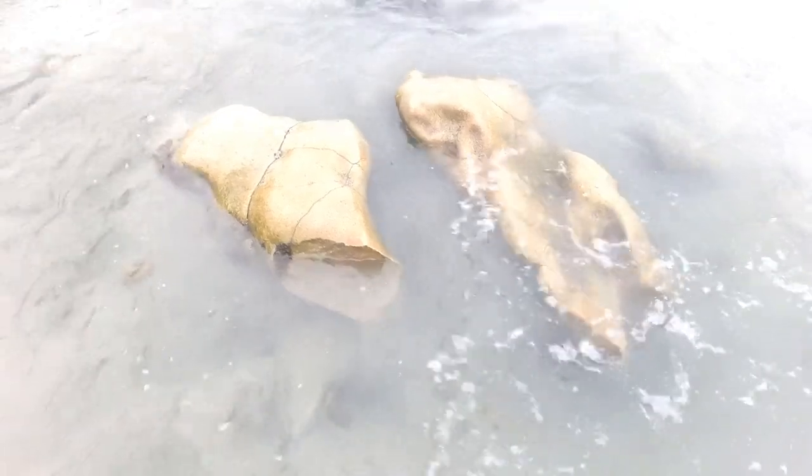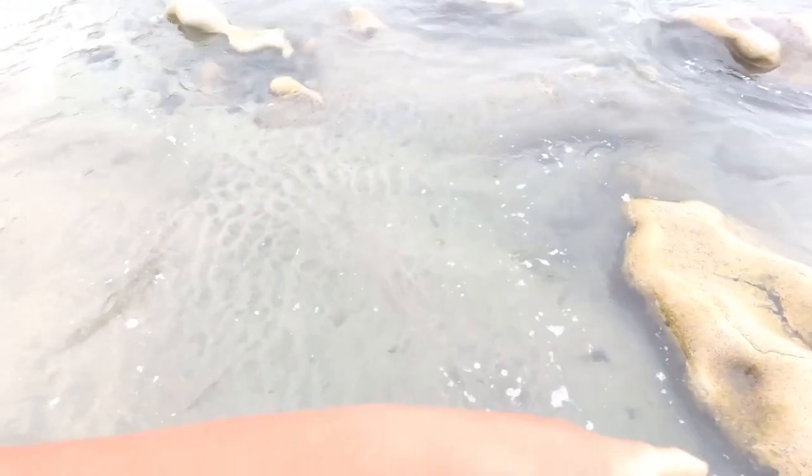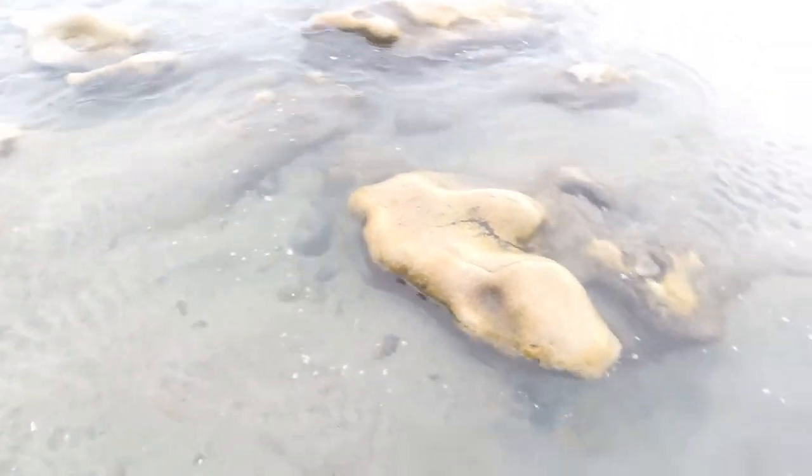He went under those rocks, but he should go this side, not here. Oh my gosh, this fish is a little bit crazy. Hey, where are you? Get out of there. Yeah, he's there now. He's somewhere here. So he hid himself. But he was here. He should go that side.